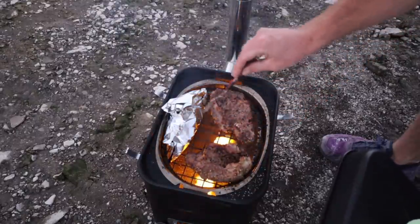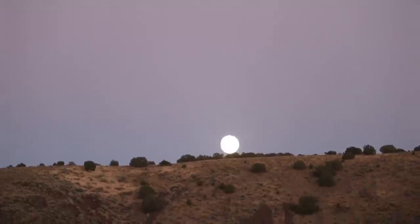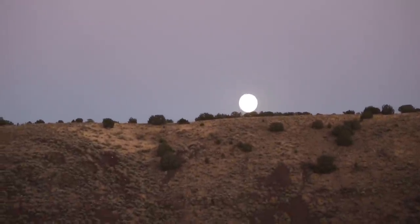Steak's looking good. See how that perch is looking. Oh yeah, perch is looking real good. Let's go ahead and give the ribeye a taste. Oh, check it out. We got like a full moon, it looks like. That might not be quite a full moon, but we're like one night away from a full moon.